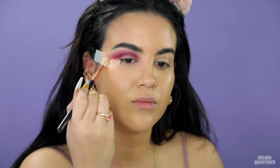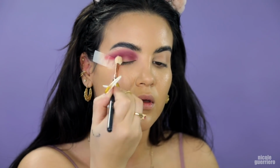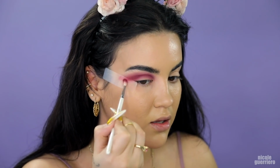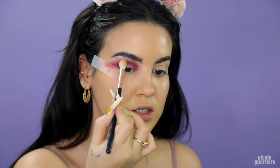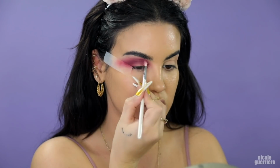I'm taking a brush that has no product on it. It's really hard for me to talk and do my makeup, like why? I'm just still working with Missbehave, going back and forth, just adding color to intensify, and then taking a brush that really doesn't have any product on it to just help further blend that out. I really like to do looks that don't involve a ton of eyeshadows happening.